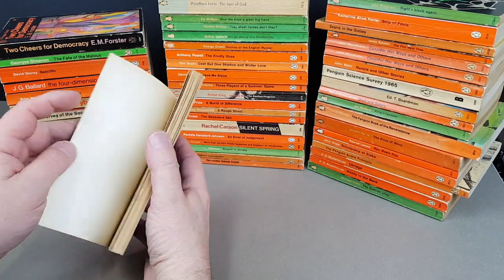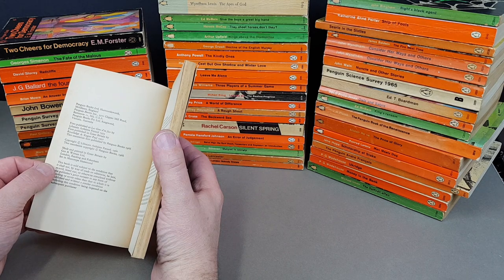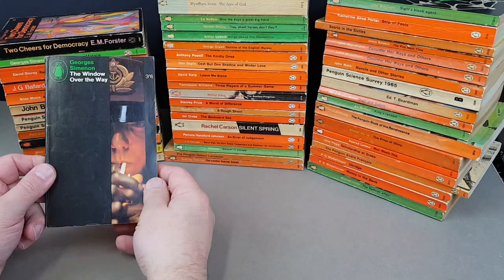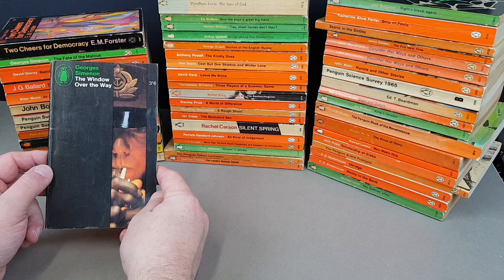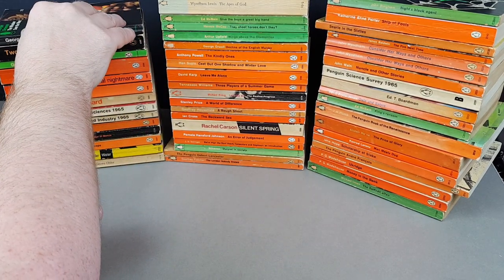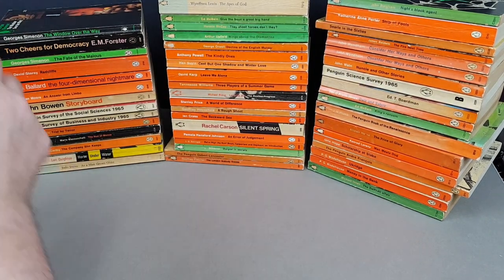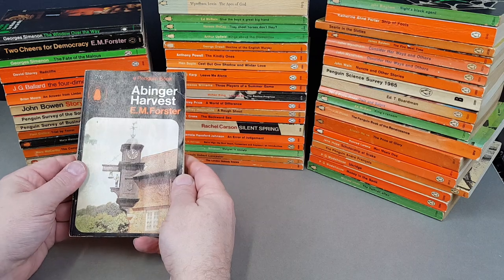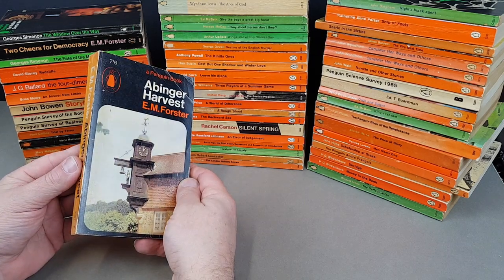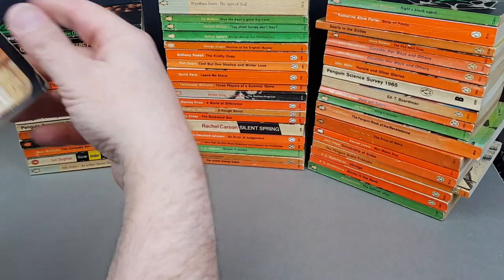Michael Busselle was the photographer again. Let's just check the date on this one. Penguin, so in 1966 we are looking at here. So we've gone through about a year and a half to 2 years in what we've looked at today in Penguin design. Another Forster, Abinger Harvest. This is 2365, so we're not quite at 2400 just yet.